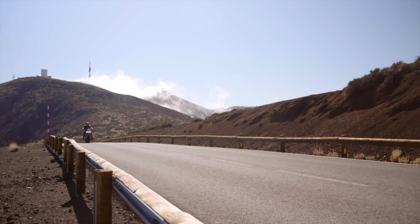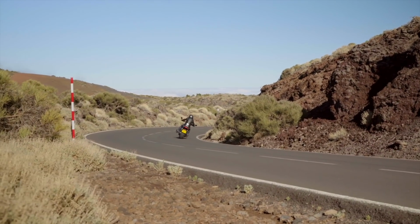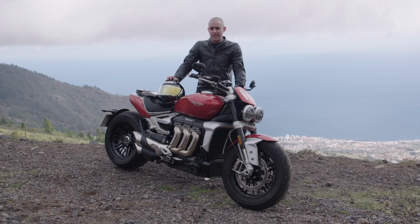Even manual handling, just wheeling the bike around, the weight of it is all set so low down in the belly of the engine that it's a really manageable, really easy, user-friendly bike to ride and to live with and to sort of deal with.